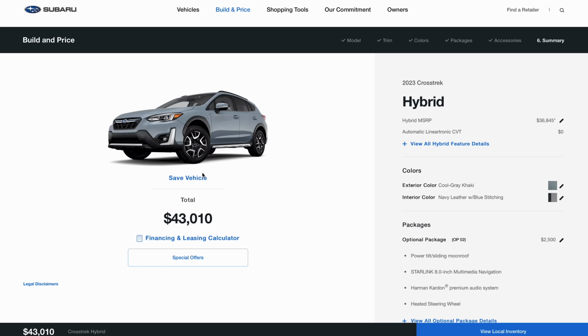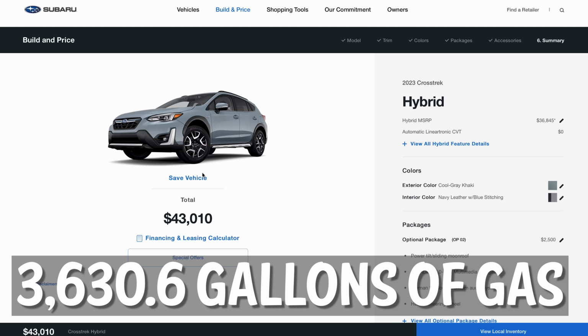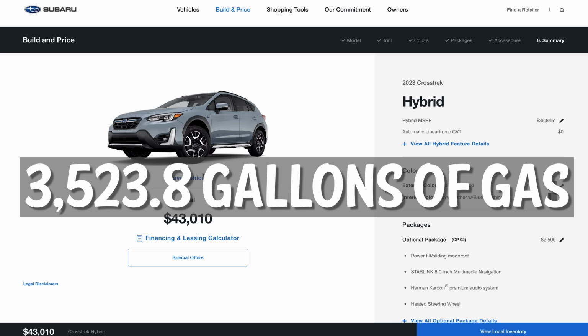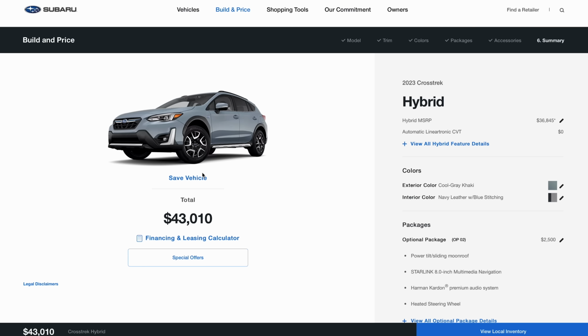the Crosstrek base model will be consuming, for that lifetime ownership, about 3,630.6 gallons of gasoline. The Sport model will be consuming 3,523.8 gallons of gasoline, and the hybrid will have two different numbers.